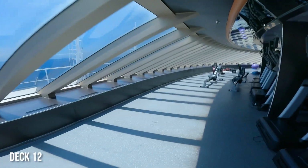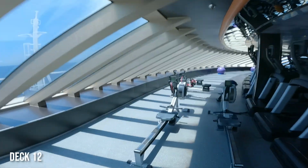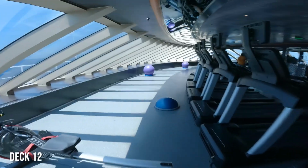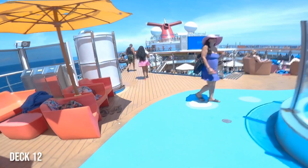As you see, they have the row machines up there. They have Bosu balls, medicine balls, everything. You are right up front looking at the beautiful view. It's very nice. Coming out of that area, here we are still on deck 12.